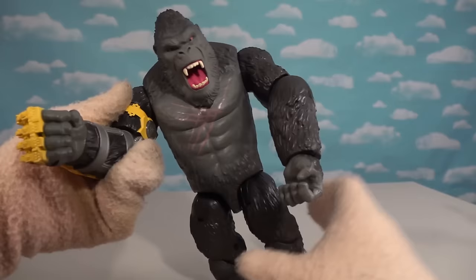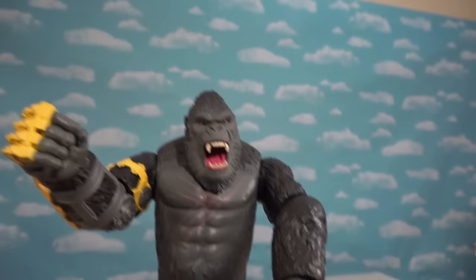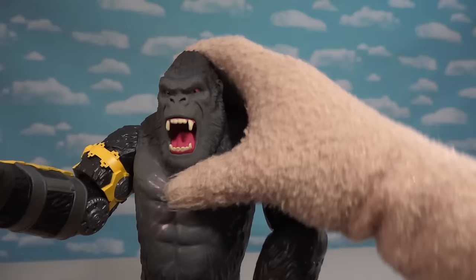Oh man, my monster grip! I pull him out of that package! Oh man, there he is! King Kong, I'm coming for you! Coming for the camera! Oh, that's so cool! I wish his jaw opened and closed, but nope, doesn't do that. But he does have that mean looking face! I'm gonna get ya! It's the classic King Kong too, which is awesome!